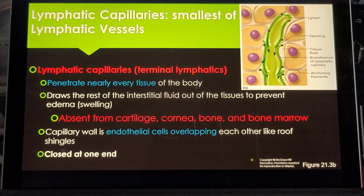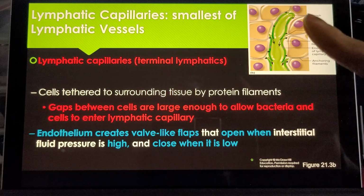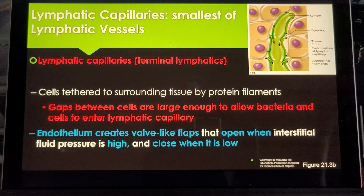The structure of these lymphatic capillaries is that the endothelial cells overlap each other a little bit, and that creates a door flap where fluid can be pushed into it. So it creates the ability to have a larger opening for other things, because this little flap between the overlap of the cells allows larger things to come in, allowing bacteria, viruses, and of course our packages for our lipids to actually go into our lymphatic capillaries.